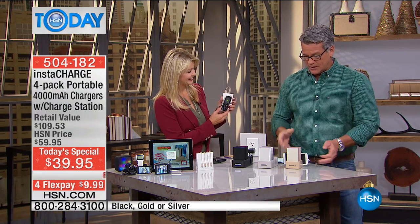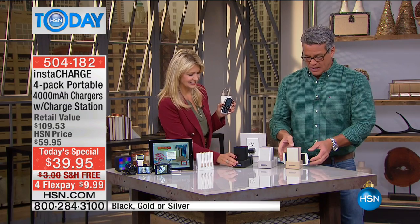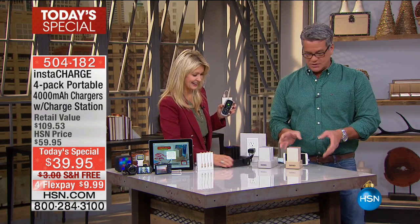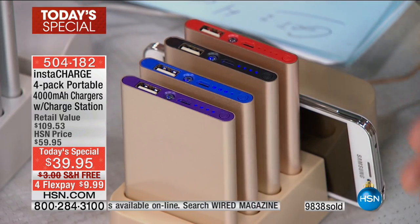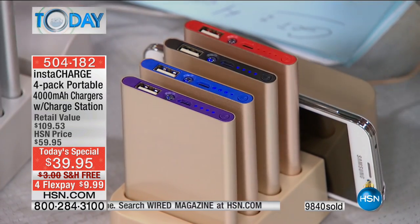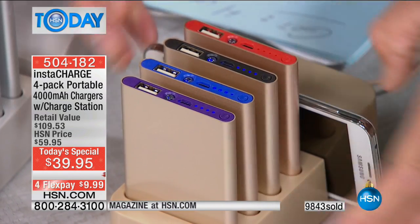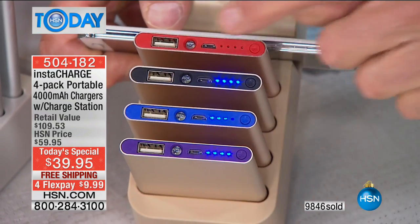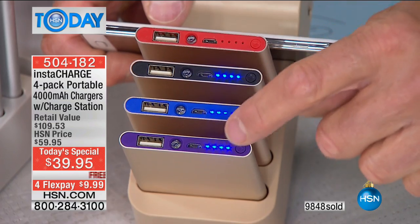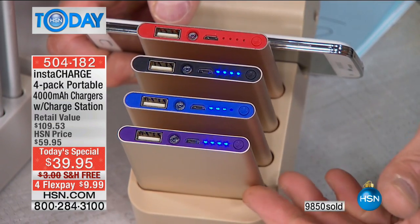But the star of the show, like I said, is this amazing charger. Great. When you look at how cool this is and how it's put together, it takes up no space, very small footprint, but it does so much for you. Here's all your chargers right here. So everybody is going to get a color that they choose. This is the gold, which is the very popular and the most limited. When you get the gold, keep in mind that you're going to get four chargers. So here they are. You get a red one, a black one, a blue one, and a purple one with the body color of your choice.